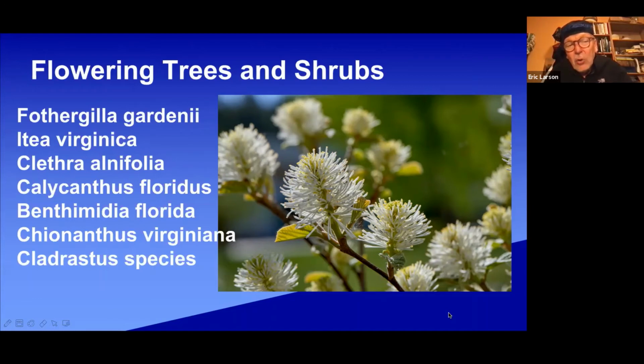Itea virginica, or summersweet, is a plant that blooms again in the summer, late June into July, with white fragrant flowers. Clethra alnifolia also blooms in midsummer, also a native. Calycanthus floridus blooms in early to mid-May. It is sweet shrub, with very, very fragrant flowers, redolent of pineapple.